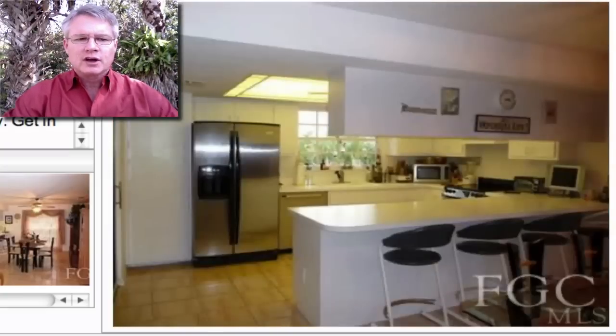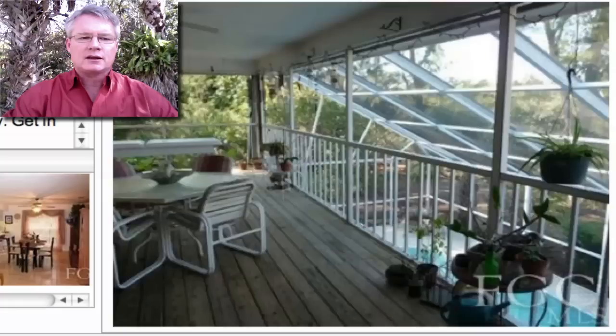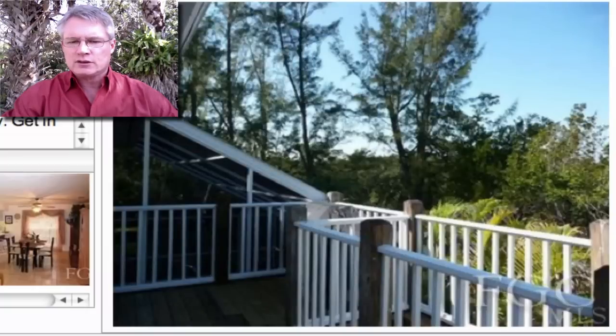It did get a new roof just recently. It does have a new pool pump and a new air handler. The front stairs have also been rebuilt. So this has been meticulously maintained throughout. A lot of great things here in this home. Look at those nice views of the preserve area. Great opportunity here in Gumbo Limbo for $494,000.